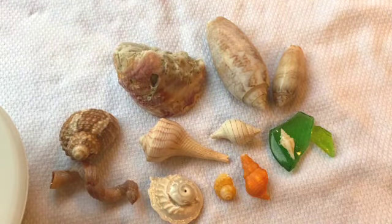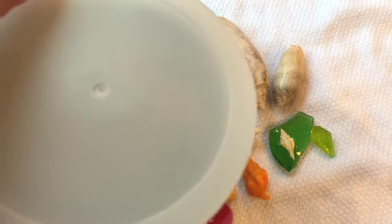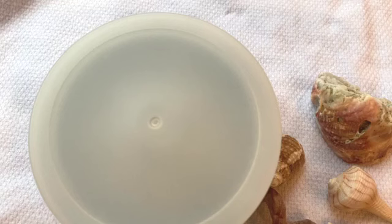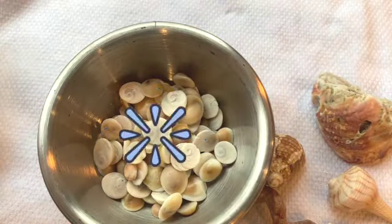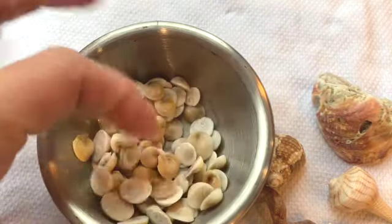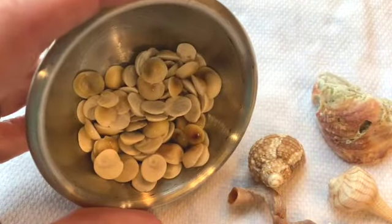But what I really wanted to talk about today is something I have in this little container. It's a little surprise. So what is the surprise? Ta-da! Here it is. This is the mermaid's money. I found so much mermaid money today.